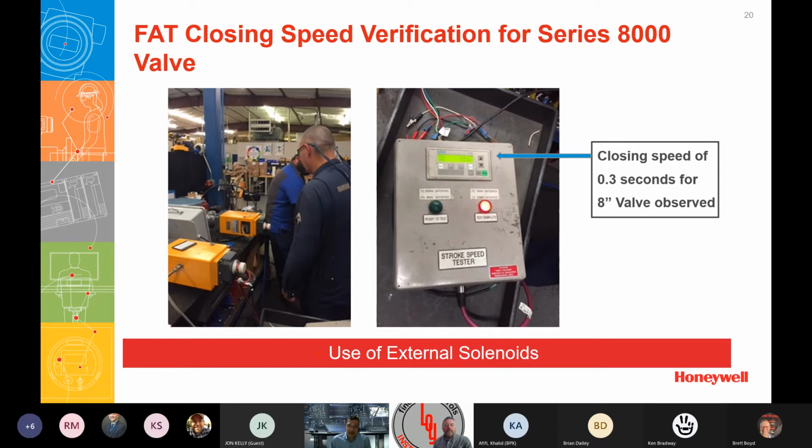And then we talked a little bit about valve diagnostics, and I thought I'd mention this while I remember. When you install a system, set it and forget it, and time goes by, does the valve still close in the time you can see here at 0.3 seconds? Is that still the case in 6 months, in a year? Nobody really checks that. So I talked about valve diagnostics, like partial stroke testing.